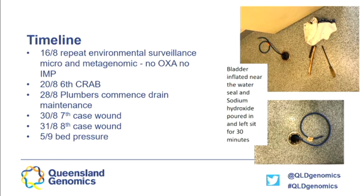The way that they do the drains is quite interesting. That little blue tube that you can see coming out of the drain is actually attached to a rather large bladder that they inflate with a bike pump. That goes down to the water seal and sits above it, and then they pour down sodium hydroxide or Drano, and leave it to sit there for 30 minutes to take effect. They clean the drain covers, and then they flush the drains after that. So that was quite an interesting exercise to see in practice.